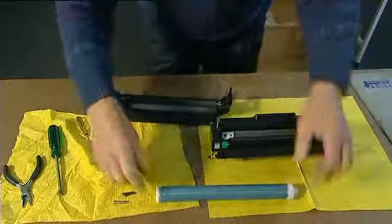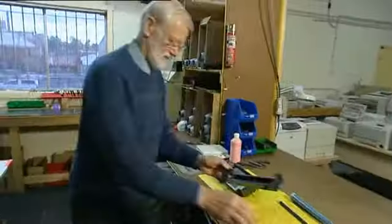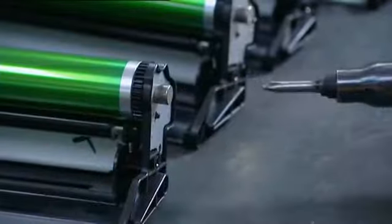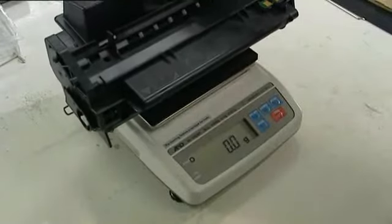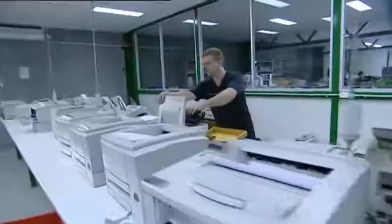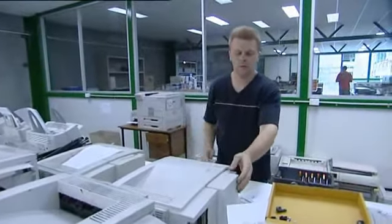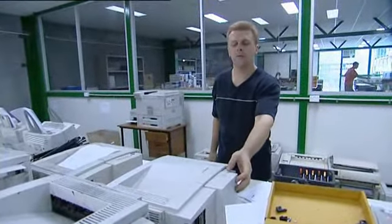The next part of the process is to disassemble the cartridge and to replace all of the used parts with brand new components. We fill the toner to a specific weight to give us a page yield and the print characteristics that we're looking for. Finally, there is a reassembly of the cartridge, and we 100% test each and every cartridge so that we can guarantee the quality and that the product is equivalent to the original.